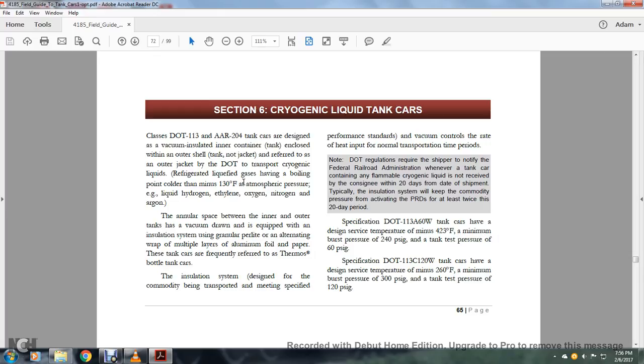The annular space between the inner tank and the outer jacket is drawn to a vacuum and equipped with an insulation system of granular perlite or an alternating wrap of multiple layers of aluminum foil and paper. The tank cars are frequently referred to as thermos bottle tank cars. The insulation system is designed for the commodity being transported, meeting the specified performance standard, with vacuum controlling the rate of heat input during normal transportation time periods.